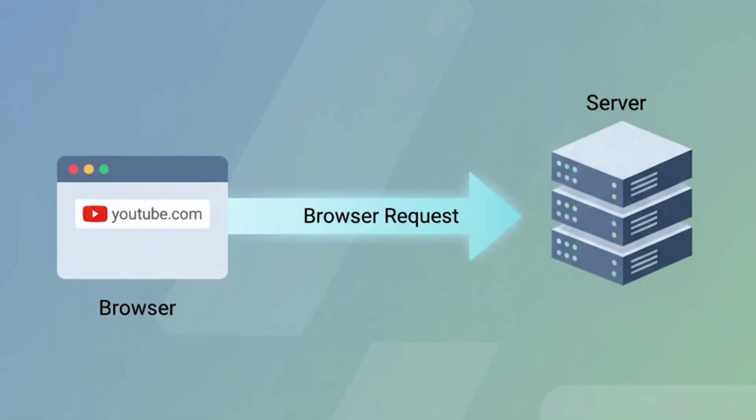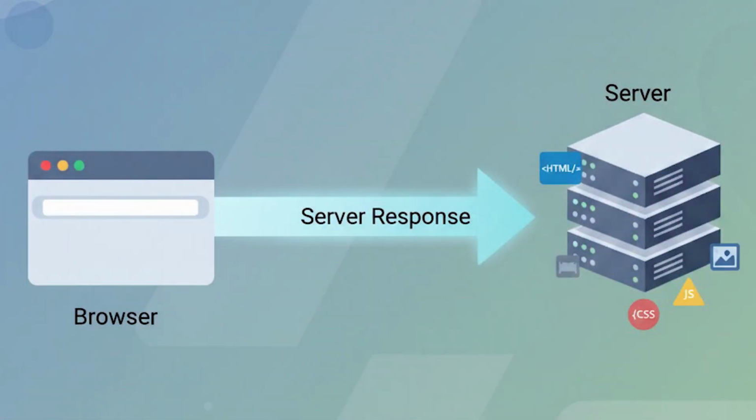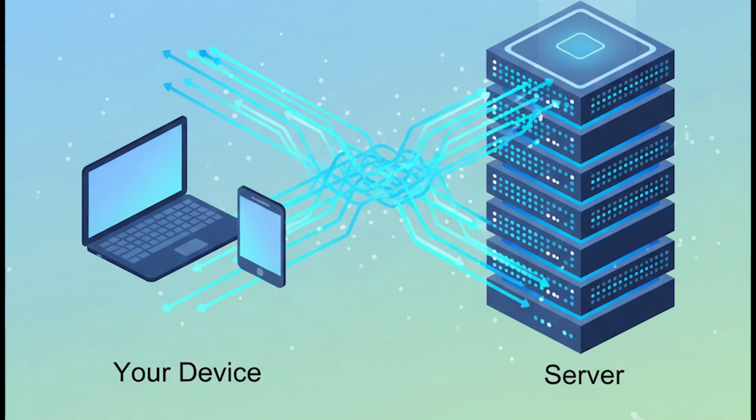Here is what actually happens behind the scenes. When you type in a website name, let's say youtube.com, your browser sends a request to a computer somewhere in the world called a server. That server holds all the files and data for that site. The server then sends the data back to your browser, and your browser builds it into the web pages. You see, it all happens in less than a second. So every website you visit is just your device talking to another device, exchanging data at lightning speed.